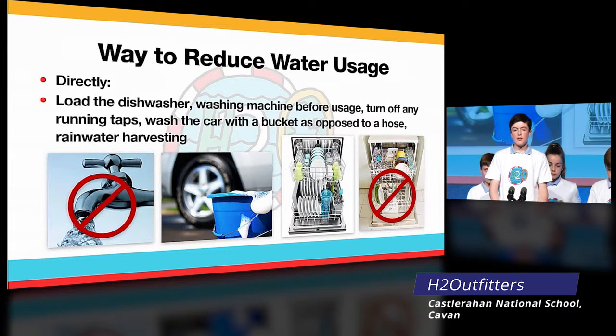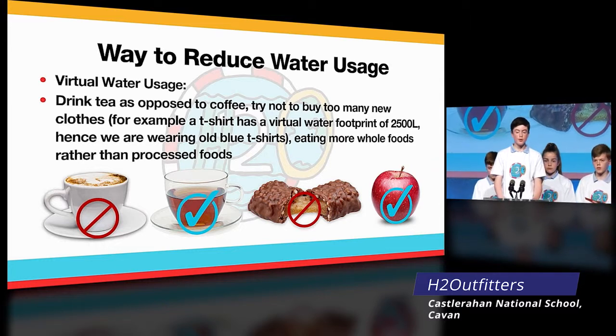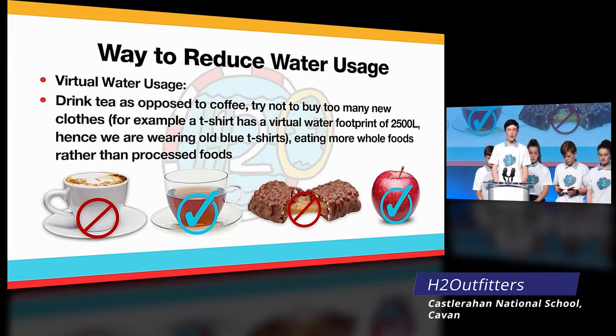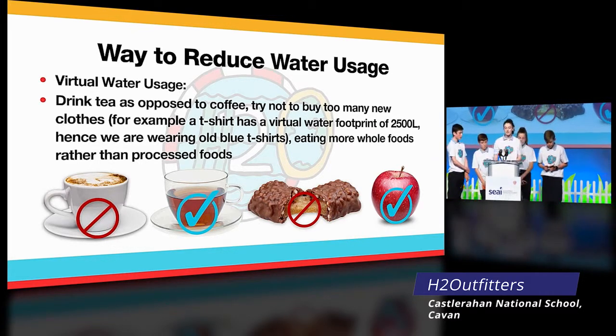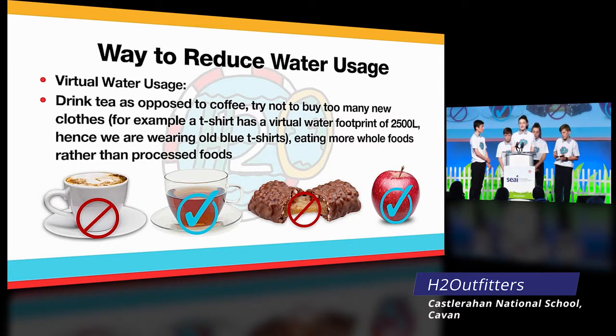Some of the ideas we gave to people to reduce their virtual water impact was to drink tea instead of coffee, 35 litres as opposed to 140, and eating more whole foods rather than processed foods, which take a lot more water to produce, and others, as you can see behind me. After surveying the parents and children a month after this, we found that 100% of our target audience said that they now are more concerned about water and try to conserve more water than before.